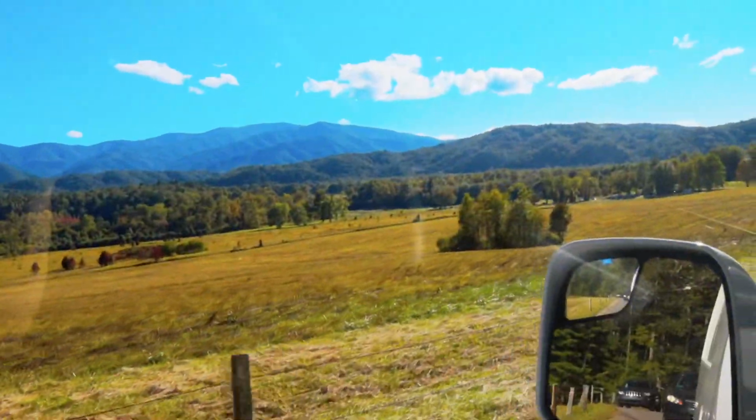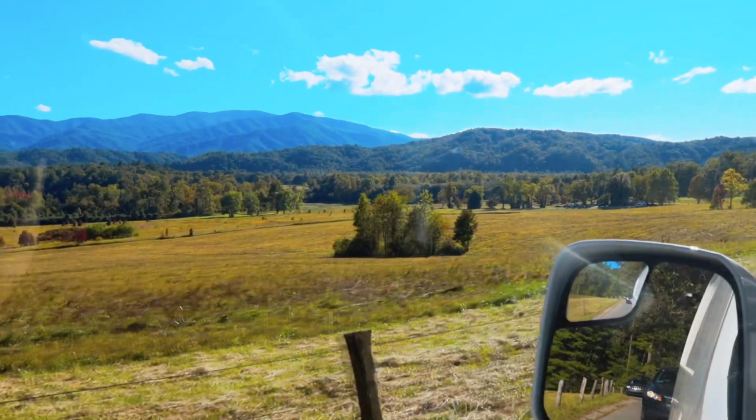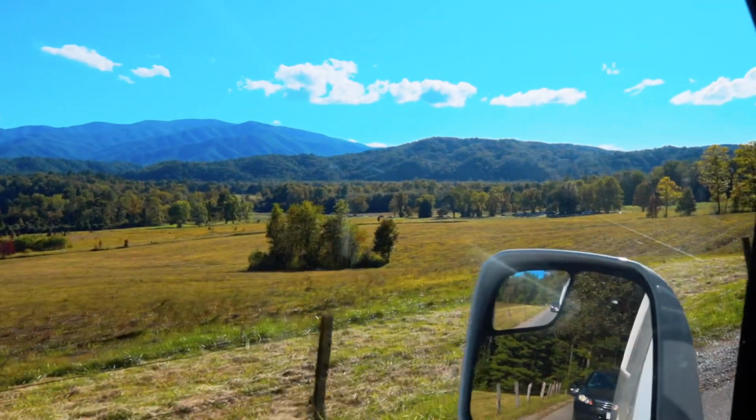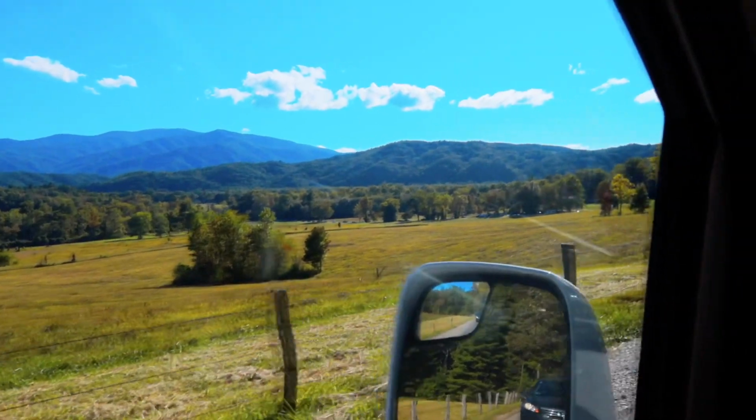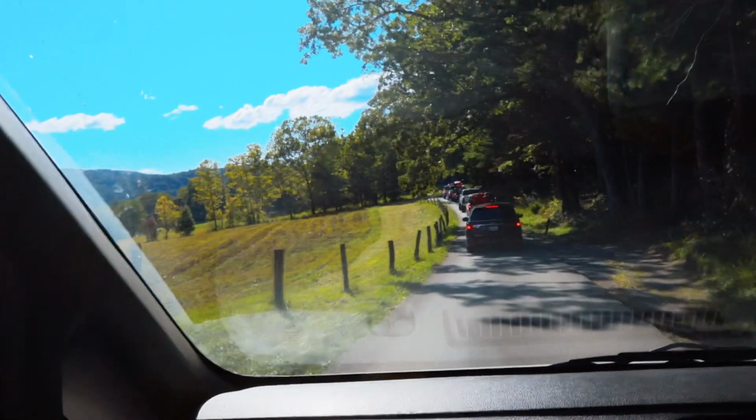I'm not sure if you guys can see this, but the line goes all the way around the corner. So way over there. And it's just like non-stop today. Now, while Cades Cove is usually pretty packed, this is the most packed I've seen it. But at the same time, I get it, it's beautiful. So if you're looking for a scenic tour that's going kind of slow, it's perfect. If you're looking for something that's only gonna take you 20-30 minutes, probably not where you want to come in the Smokies.